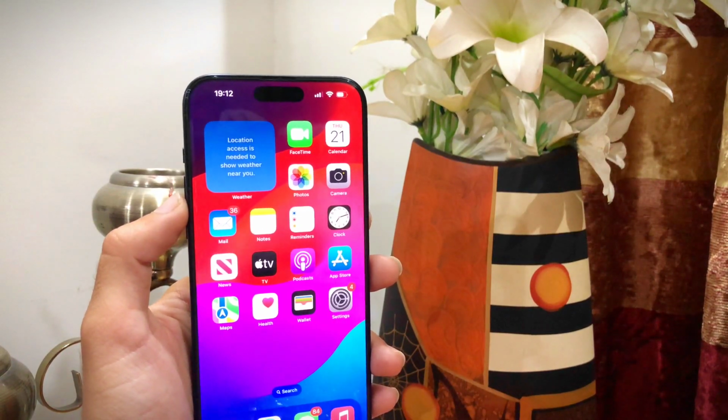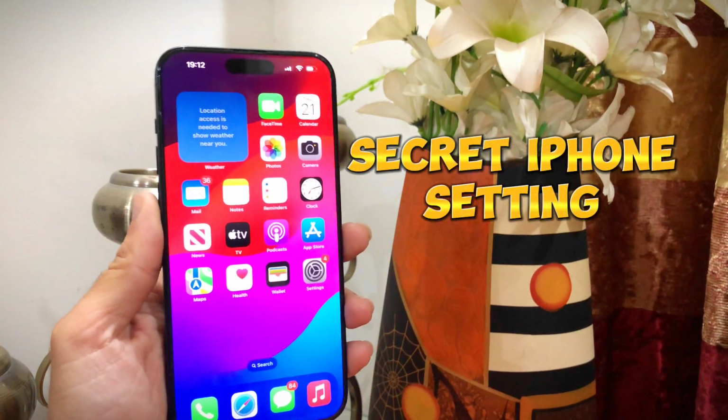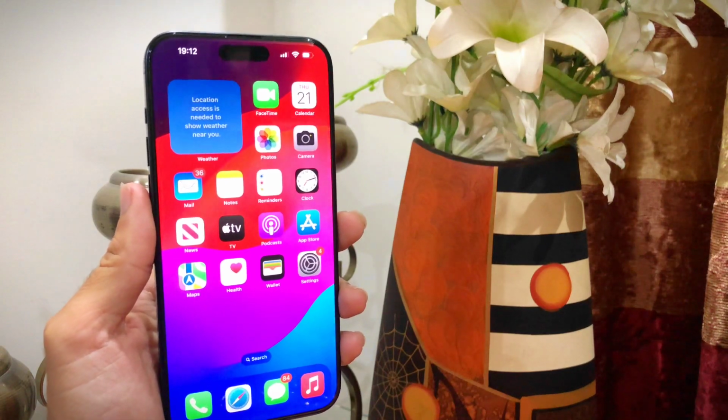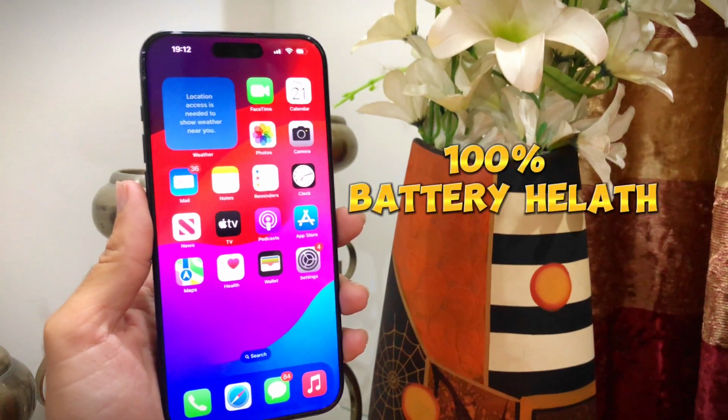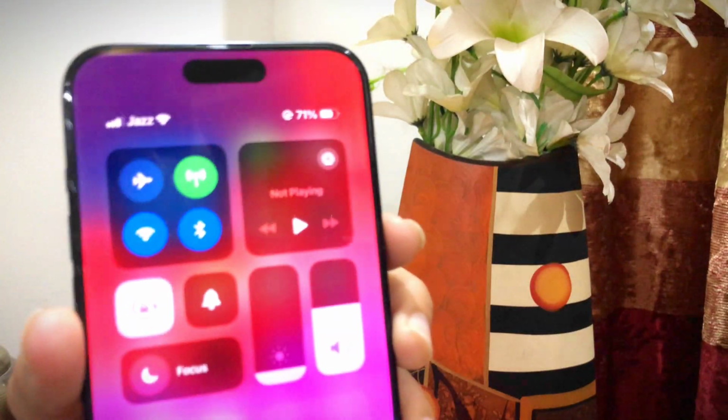In this video, I am going to tell you about a secret but very useful iPhone 15 Pro Max trick. This trick will make your iPhone last longer and your battery percentage will remain at 100 even after heavy usage. So let's start the video.